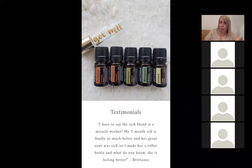So if it was for a little one, I would just be doing about 1 drop of each oil in the roller bottle, and then I fill the rest of it with a fractionated coconut oil. Maybe if it's an adult, I'm gonna be doing maybe 8 drops of each oil, and it may be a mega booster roller bottle. So again, personal preference.